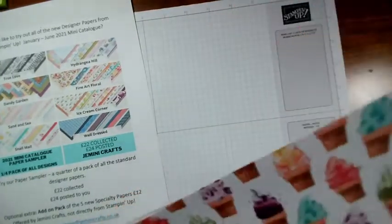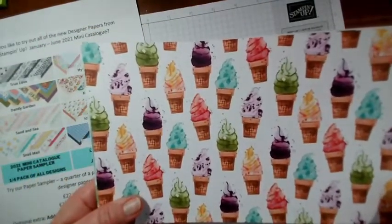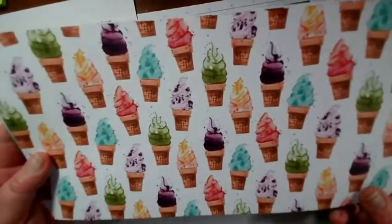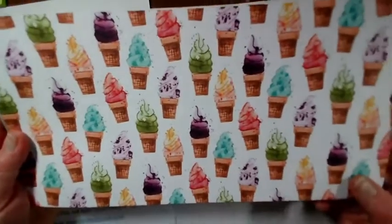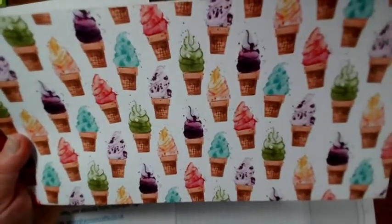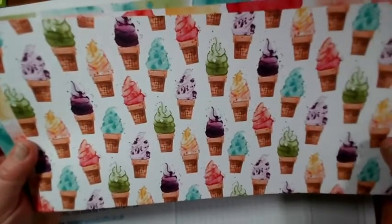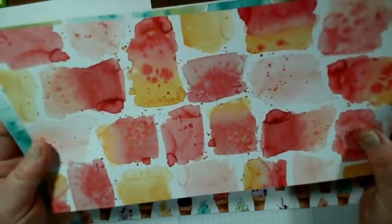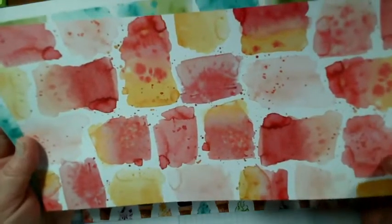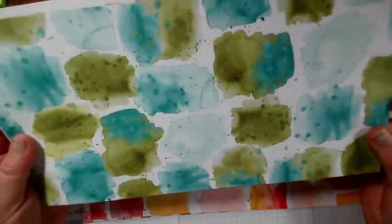And then finally we have the ice cream corner. So this is a fun one with ice creams and things like that. Obviously it has a matching stamp set and dies that go with it. So we have this one here with the funky sort of cornets. Again, some nice watercolour backgrounds. So if you're not very good with ink and paper on their own, then this could be a good one to use.